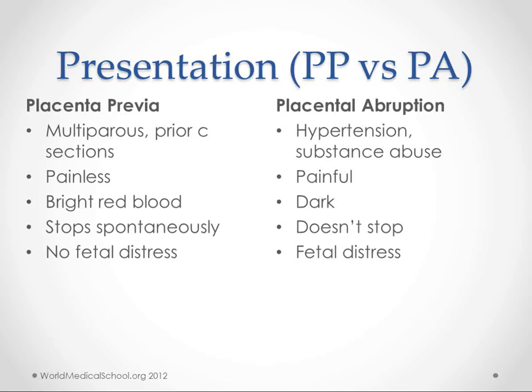Placenta previa is painless, bright red blood that often stops spontaneously and doesn't cause distress to the fetus, whereas placental abruption is often more painful. The bleeding is darker, and it doesn't stop by itself, and it does cause distress to the fetus.